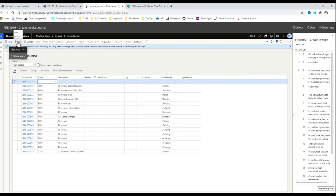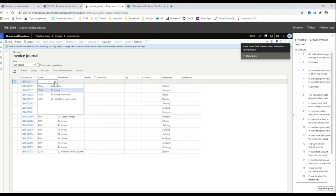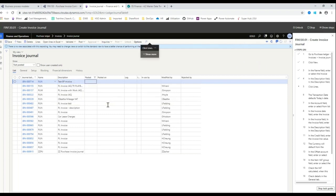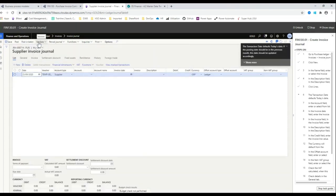Click on new. Again, you click the right thing, so it wobbles, it moves across to the right. The next step is in the name field, enter or select the invoice journal name. So I'm going to select that from the drop down. And again, it knows I've done it right. It's asking me to put a description in. So this time I'm going to put a test business practice invoice. And as soon as I tab out of that, it wobbles again and goes to lines. Click on lines and it goes on to the next stage.